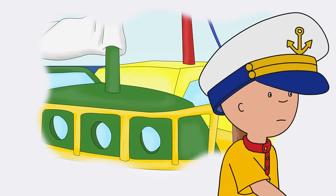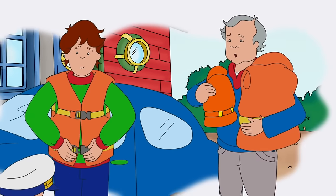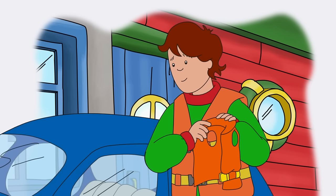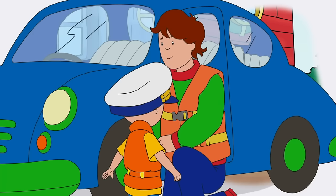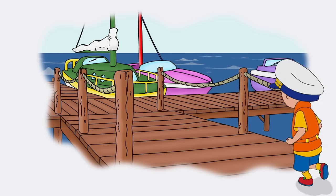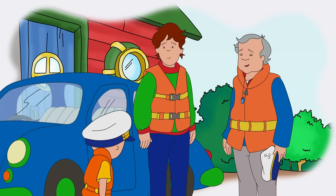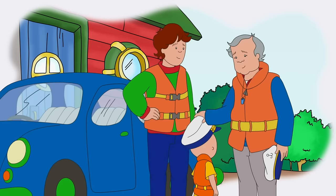Caillou, I'm glad you're excited. But before we do anything, we need to put on our life jackets. But we're not even sailing yet. Safety first. Now we go sailing. Not quite yet, Caillou. On a boat, everyone has a job to do.